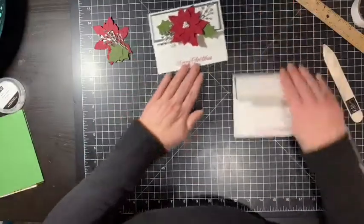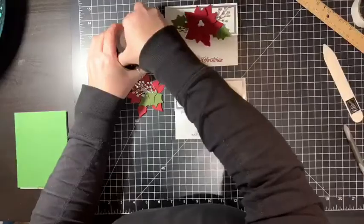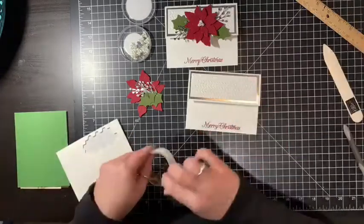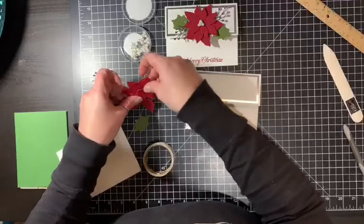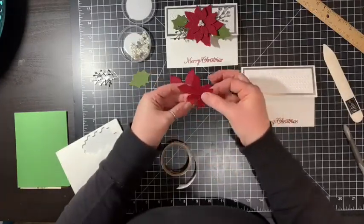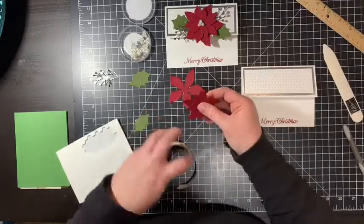All right, so let's go ahead and work on this card here. So now we are going to need one of these little beautiful gems. First, I'm going to get out my mini glue dots because I want to put these 3 flowers together, okay? So I'm going to take the smallest one and put a mini glue dot in the center here. And I'm going to attach it to this one, but I'm going to angle the leaves off a little bit because I want them in the open areas, okay?